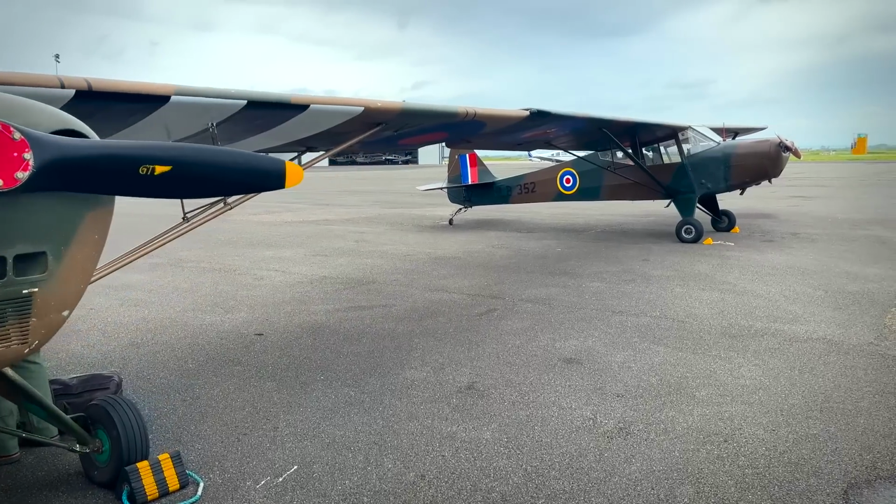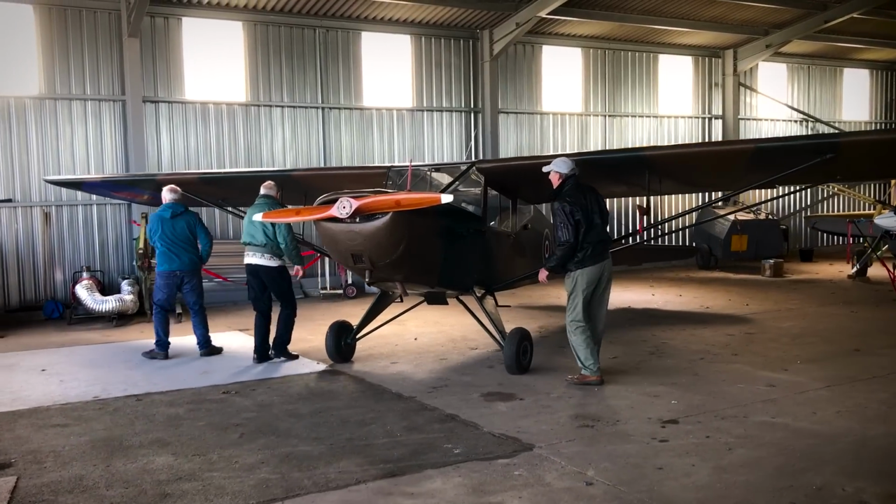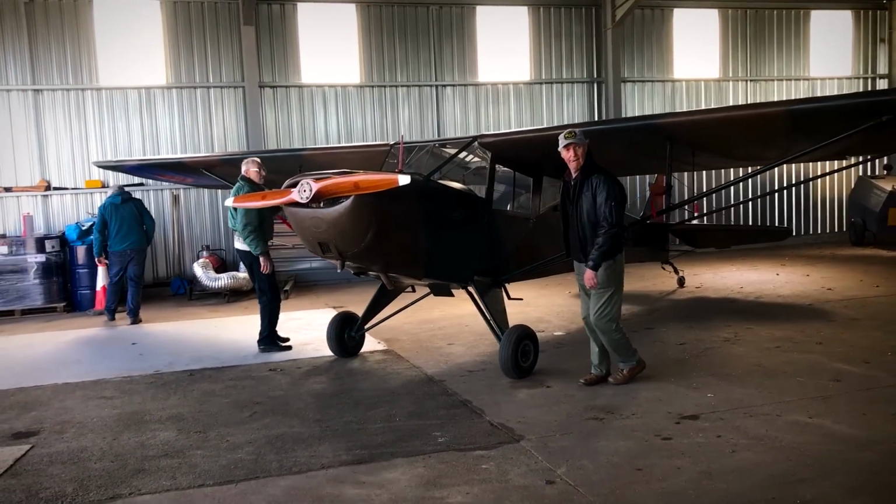Our Auster, we discovered it, I suppose, about 4 years ago. It was looking pretty sad. It had belonged to a Navy pilot, but he'd sadly died of cancer. And so the airplane had been in a fairly scruffy hangar for a few years. We saw this airplane covered in dirt and filth, flat tyres and all the rest of it, and we decided we could do something with it.